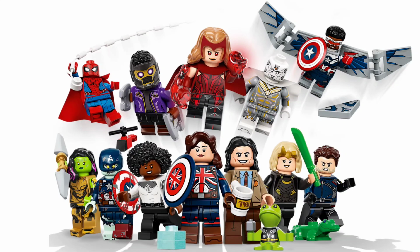Personal favorites would be the Falcon, the Winter Soldier, Loki, and Captain Britain. Those are probably my 4 favorites. Although, no, I also really like Black Panther as Star-Lord. Those are probably my top 5 favorites.